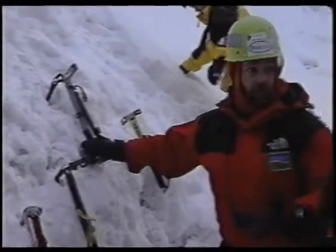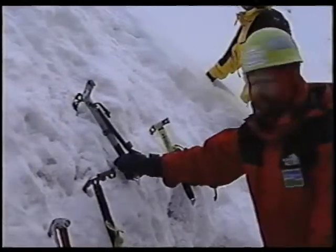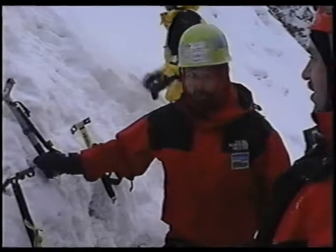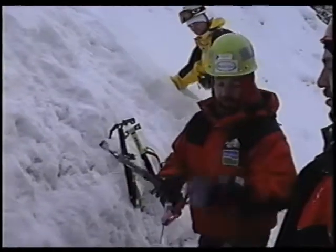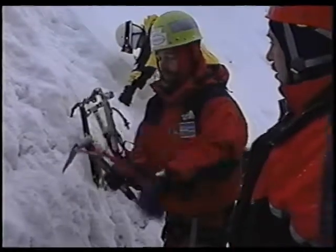Instinctively, when you first start, you want to bury it, right? But the problem is you're going to fight it out. And if you're on the wall, ideally, when you're up there, you want to move efficiently. You don't want to waste any more energy than you have to. So that's why skill and technique is really important.